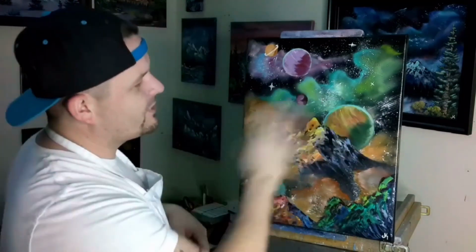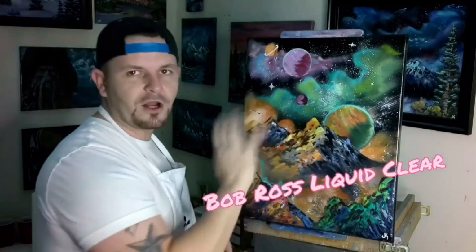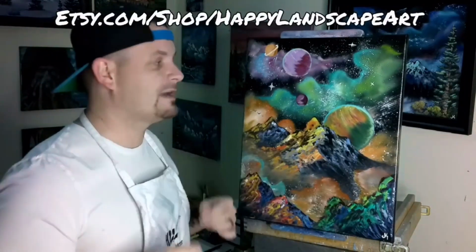So cover your canvas in Bob Ross liquid clear, scrub it all off with a paper towel, get your paints out, throw your Happy Little Landscapes apron on, which you can find at etsy.com/shop/happylandscapeart. See how dirty you can get yours. And we're gonna throw some paint on this sucker and just go deep into psychedelic space.